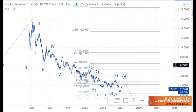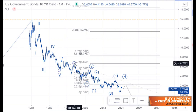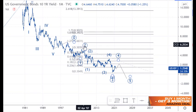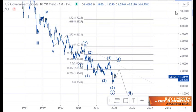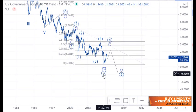So I've just been counting down here as 1 and 2 and 3 and 4 and 5 here, and then an A and a B wave and a C wave here, right? And then from this point we've got 1 and 2 here, and all the way down for 3 to here. Cut a long story short, so 1, 2, 3, 4, and 5 here for the third wave.